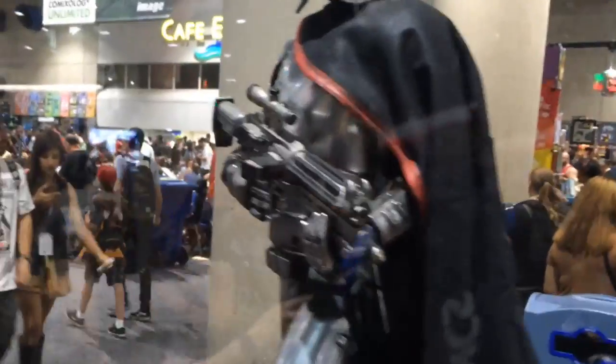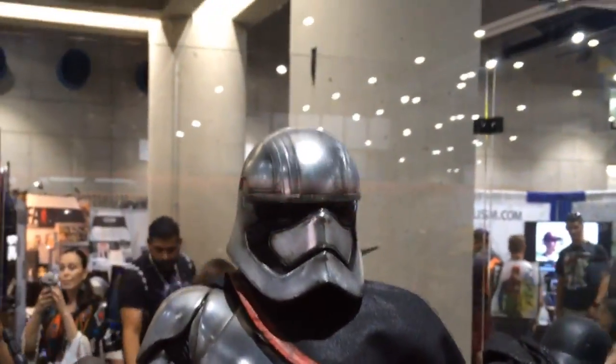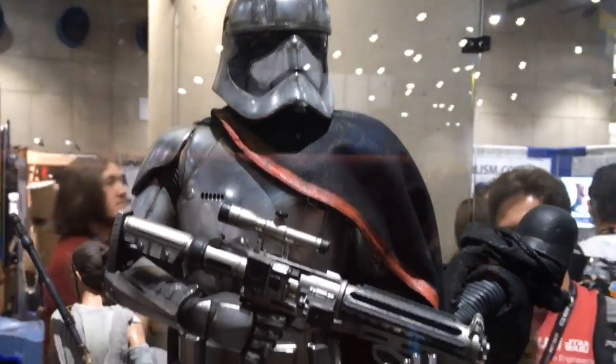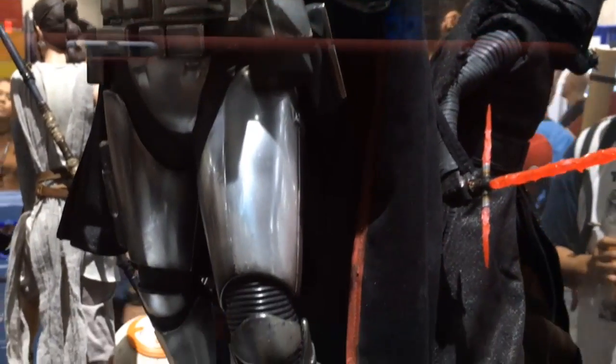And then we've got the Captain Phasma premium format figure. She was one of my favorites in terms of armor design and everything. And I love the actress who played her, so I can't wait. Hopefully we see her more in The Last Jedi.